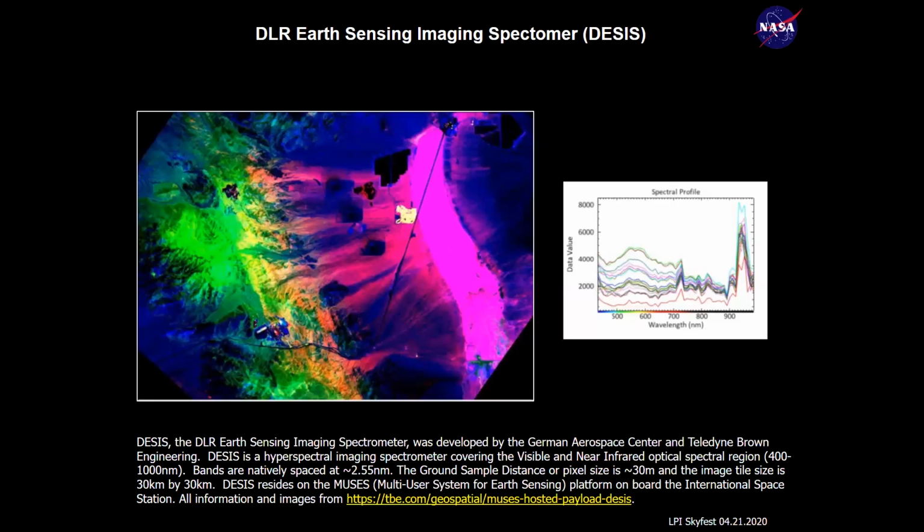And by taking some of this information and picking three colors that are appropriate for different features, you can produce maps like you see on the left side, where different mineral types show up as different colors. And so you can very easily use this kind of information to enhance geologic mapping.